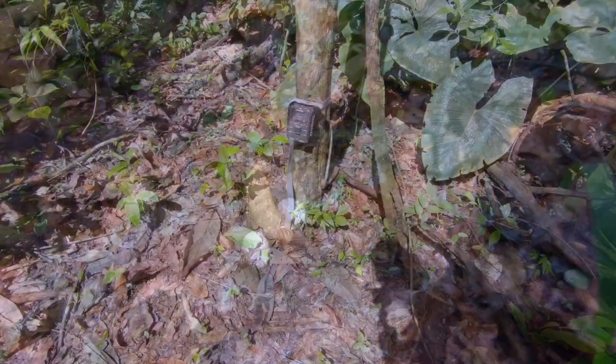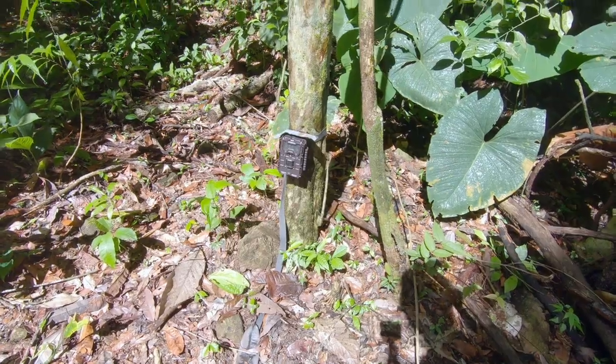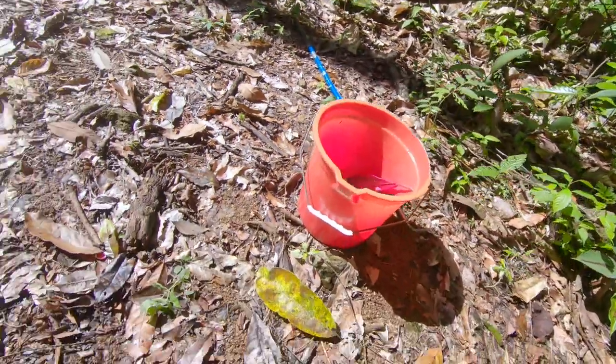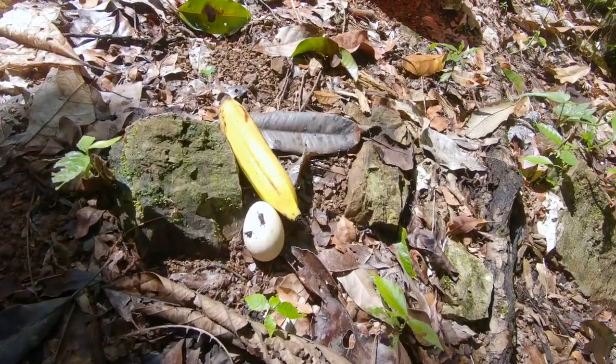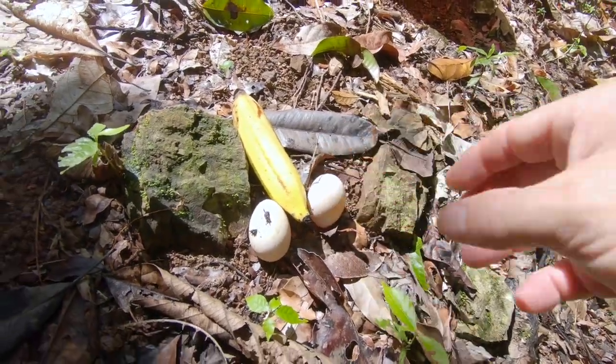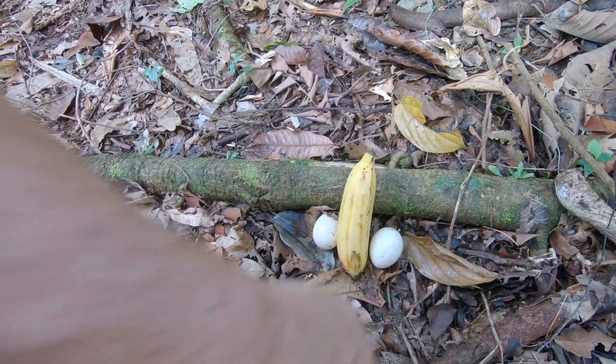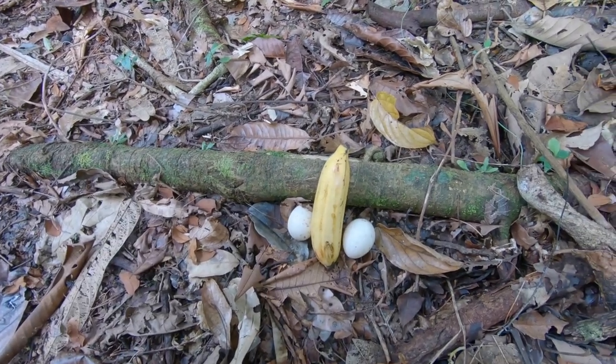Should be interesting. All right, we've just placed another duck egg banana challenge. You can see it right here. We can go ahead and add another one. We'll see what comes by.